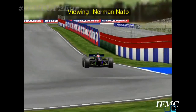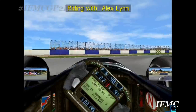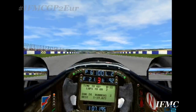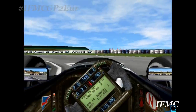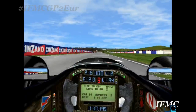So again, Nato struggling in qualifying and looks to be starting on the back row of the grid. Disappointing session for Norman Nato there then. Here comes Alex Lynn in the Mahindra car, 30 seconds remaining in this qualifying session. Round the final corner and onto the pit straight he will go. And Lynn, is this going to be an improvement then for the Brit?